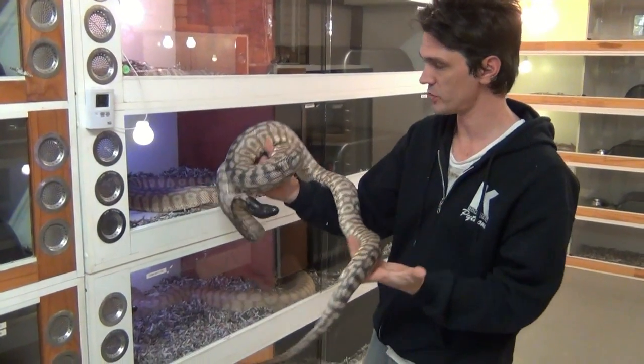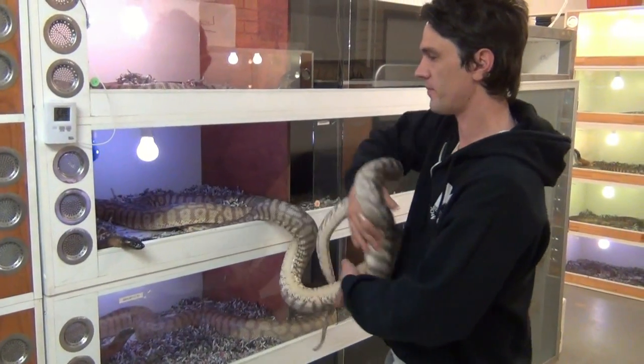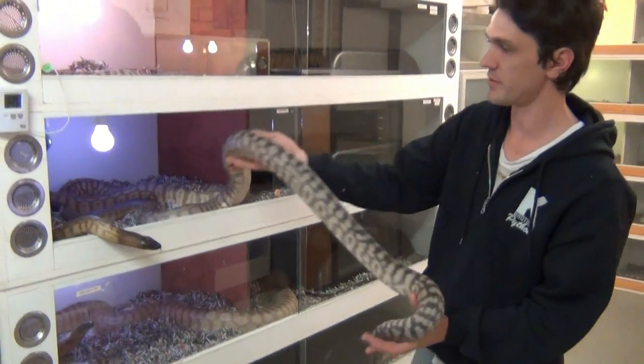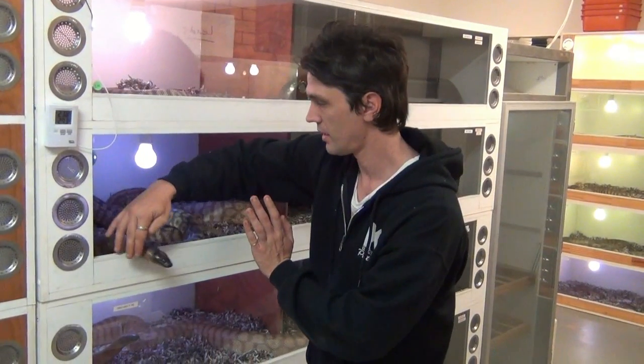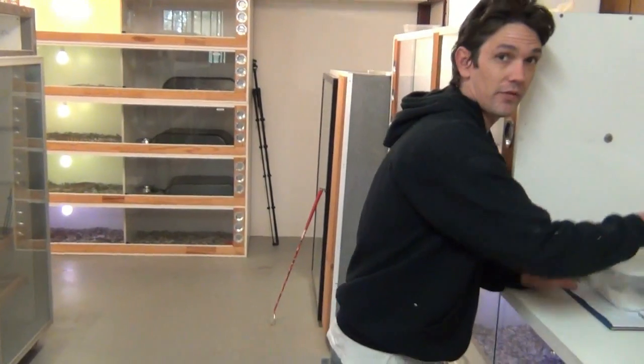This is a boy we're going to introduce with this girl. He's got similar sort of ocelot and stripe patterns. The colour's a little bit different, but the pattern's the same. That's what we want to accentuate. So there's another young boy that we're going to be putting with this eventually. I'll grab that one now and show you.